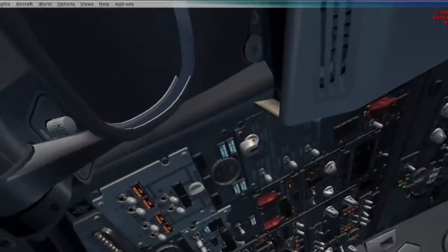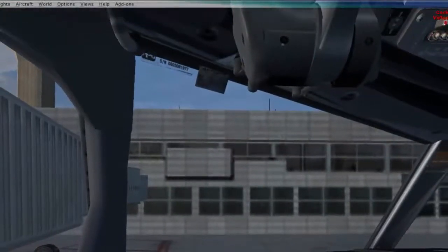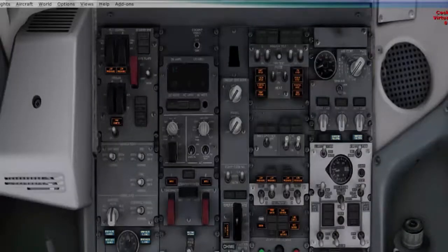Battery on. Standby power, that is guarded and closed. The left AFT fuel pump, let's go in our upper overhead panel here. That's on. Our APU, start that. APU bleeds, those are on. Our emergency exit lights, those are armed. Our window heaters, put those on. Recirculation fans, those are on.